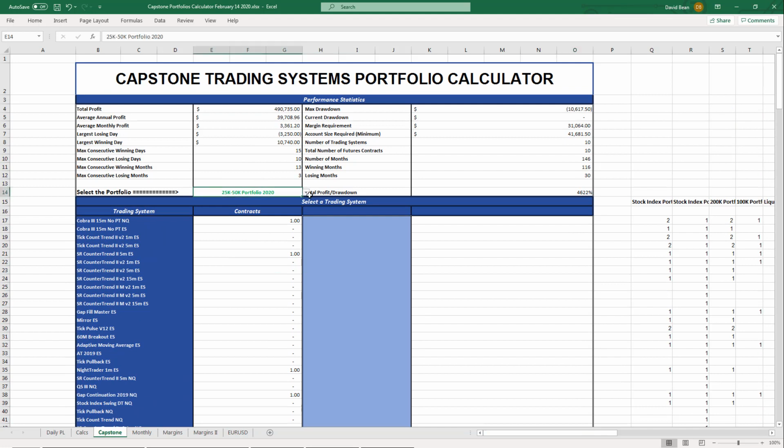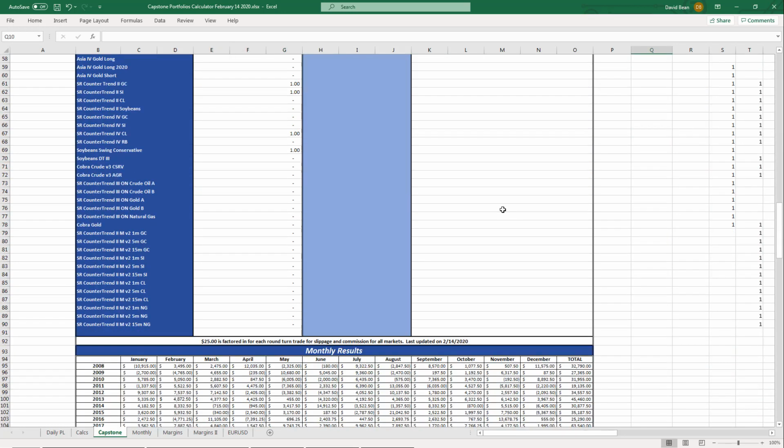Those are, I think that's all the 2020 portfolios. We can go over the 2019 portfolios. Let's look back. What would have happened if you're still on the 25K portfolio from 2019? It's also at an equity peak.